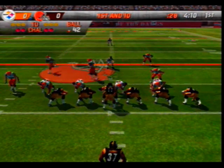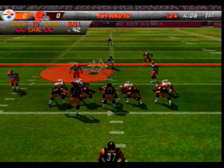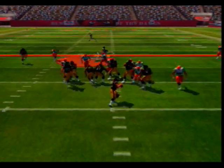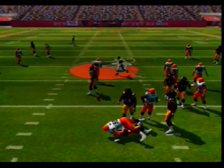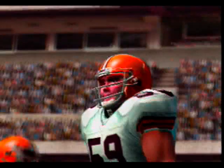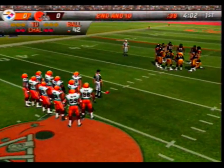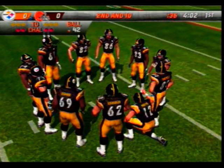The Browns with a four-man front. Watson, the man in motion. Going to the air on first down. Throwing. Pass is incomplete, and good pressure forced him to get rid of the pass early. Any way you look at it, an incomplete pass is a heck of a lot better than throwing it to the other guy.